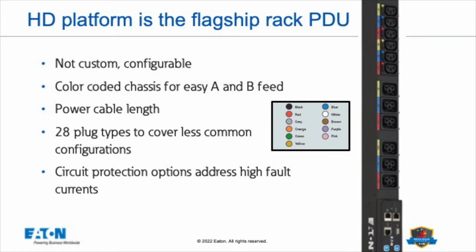You can do a red and blue PDU for an A and B feed, black and white, white and blue. Those are the winning color combinations. The other colors, we've had college universities want team colors because the president of the university knows nothing about technology, but show them colored PDUs and they start drooling, thinking it's the greatest thing ever, right? So sometimes we do things for reasons other than logic, I guess.